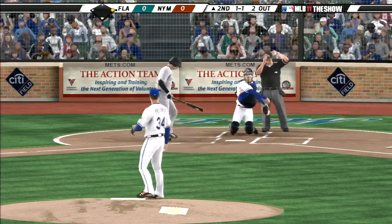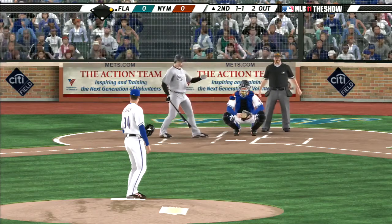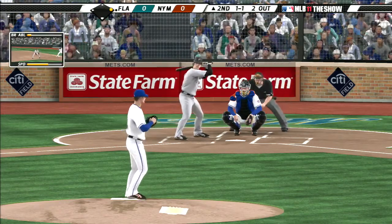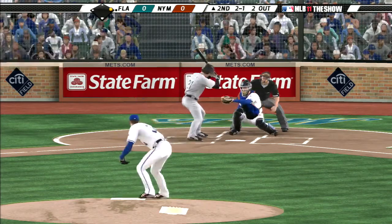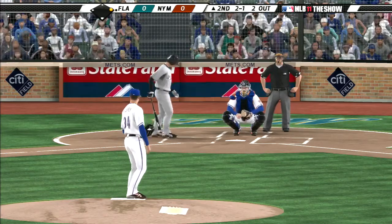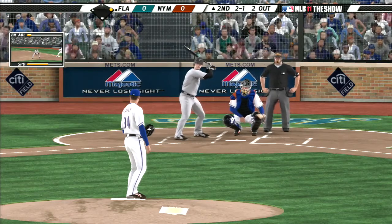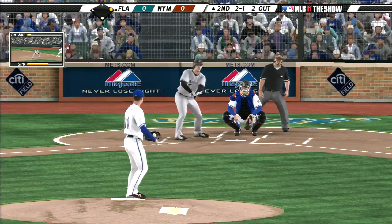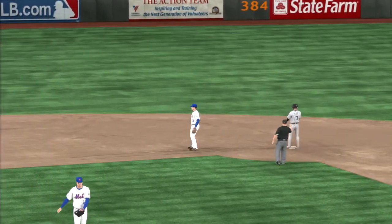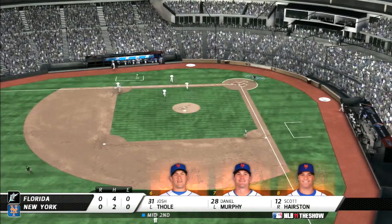Sinker, one ball, one strike. And he takes one off the inside corner for ball two. And a good sinker there as it's bounced to third. Throw to second for the force out, and the side is retired. So it's no runs on two hits, no errors, and one man left on base. On now to the bottom of the second, and we are tied 0-0.